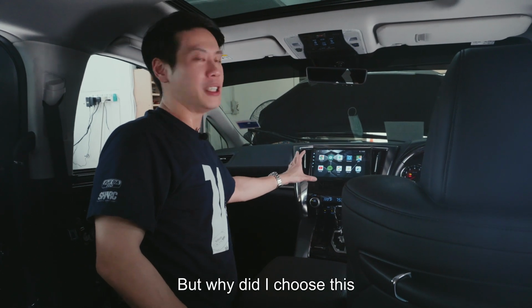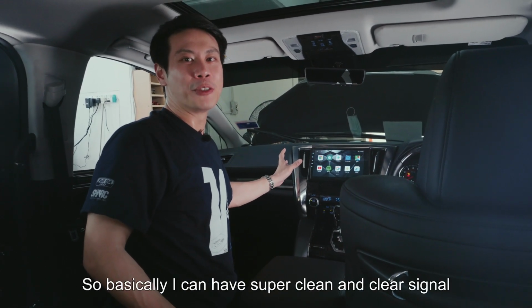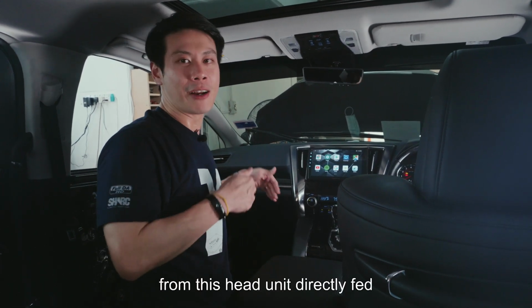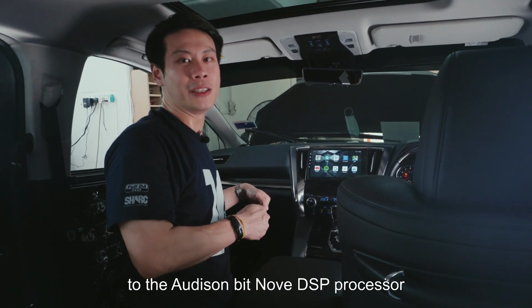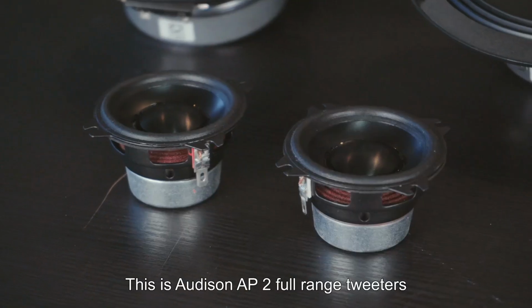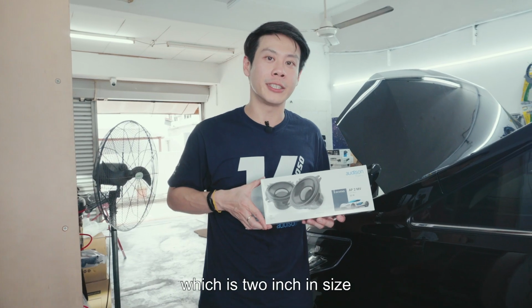But why did I choose this display? It's high res and it has an optical out. So basically I can have a super clean and clear signal from this head unit directly fed to the Audison BeatNove DSP processor.